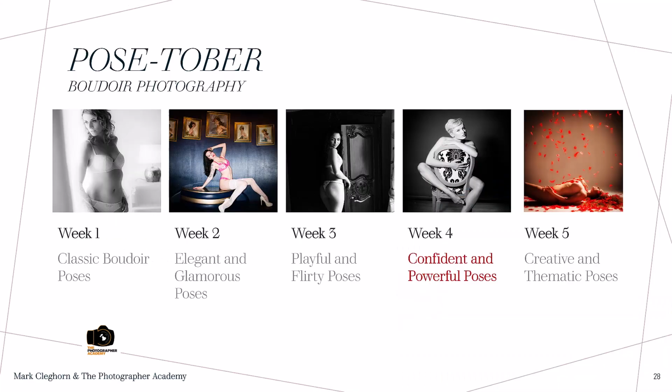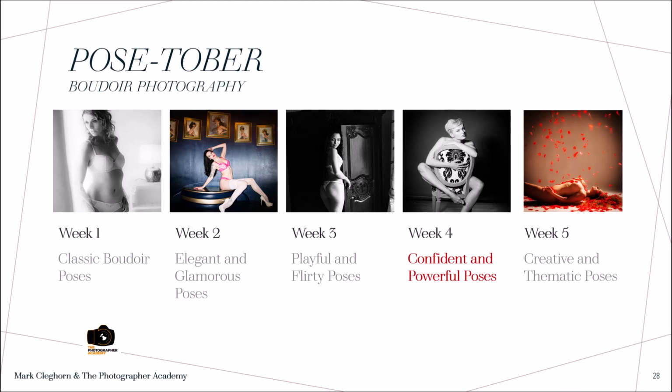So welcome to week 4 of Pose-Tober, our boudoir photography series. We're really concentrating this week on more confident and powerful poses. This doesn't necessarily mean we're trying to make the client look like an executive, but it's more of a hero image, something that has a real edge and strength, and is a little bit more dynamic perhaps. So confidence and power is really what we're trying to exude this week.